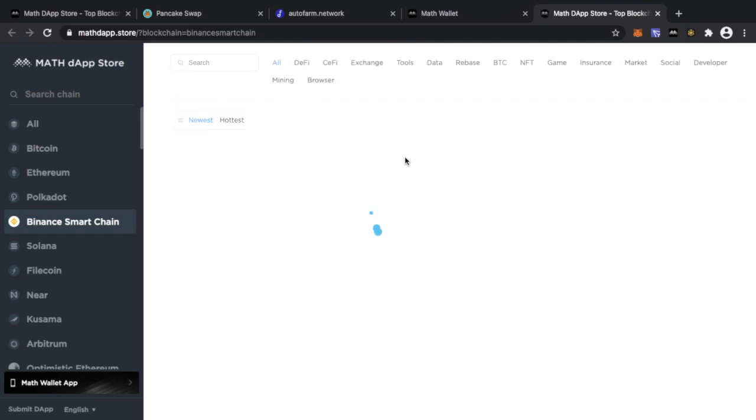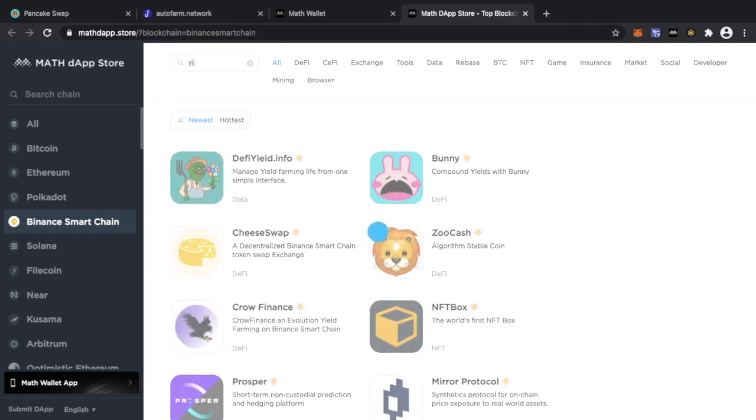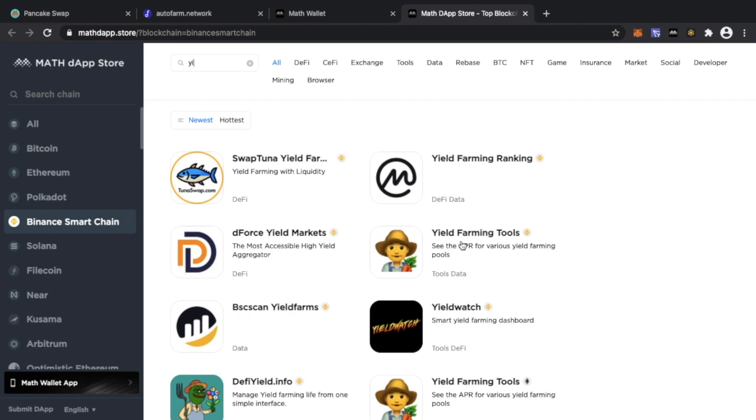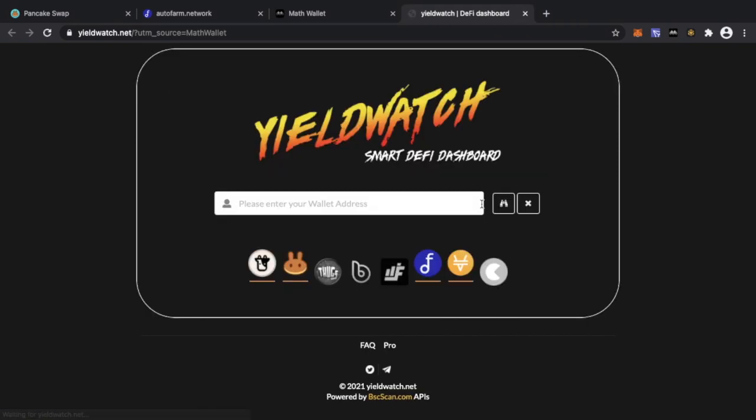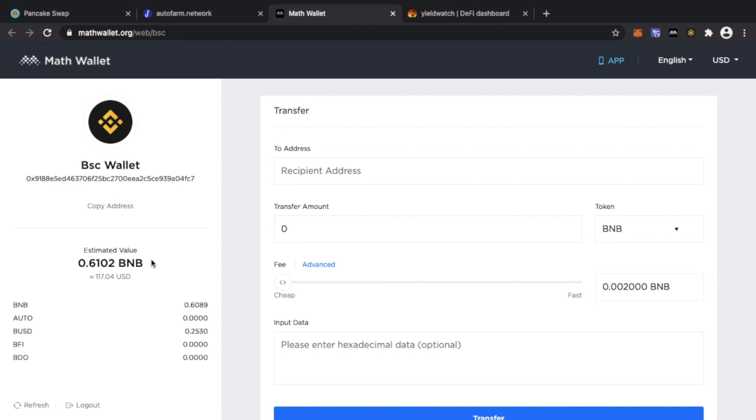If you want to see more analytics of the BDO pools and the AutoFarm pools you're in, head on over to the Math DApp store and type in Yield Watch. There's a DApp in there where, once you put your address in, it can look at all the analytics in the background and let you know how much you've earned and how much you've put in, all in USD value. The great thing with Yield Watch is it also looks at the impermanent loss and sees, are you up or down?